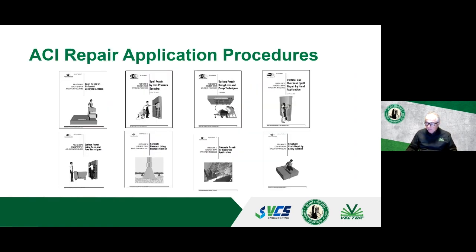ACI also has many detailed guidelines for repair application procedures. All of these guidelines and procedures are a good starting point if you are looking for information on concrete repair and don't know where to start.